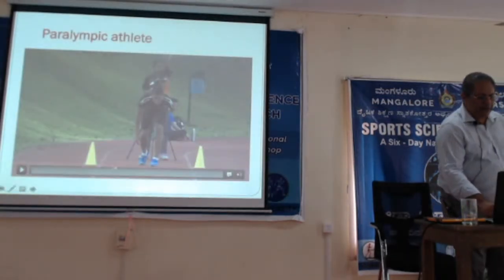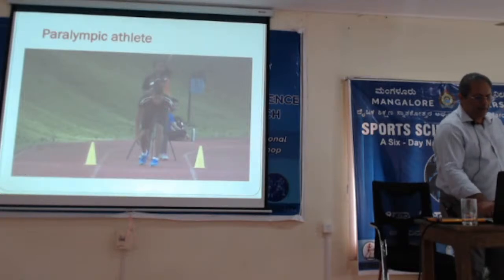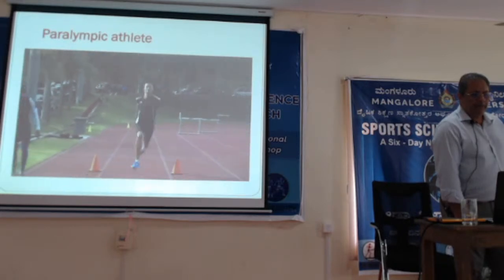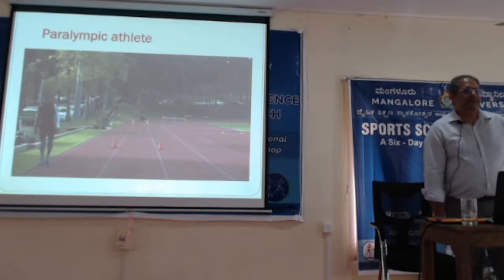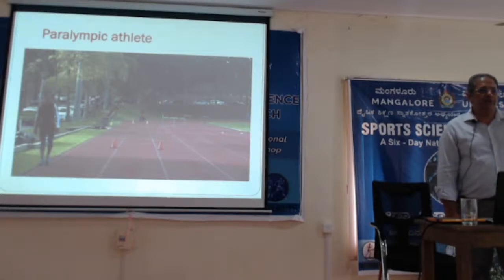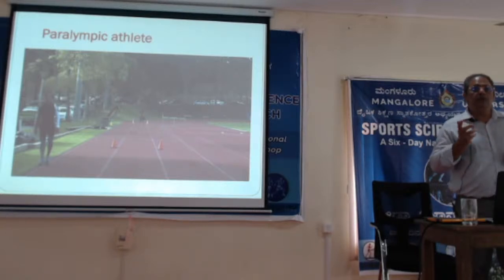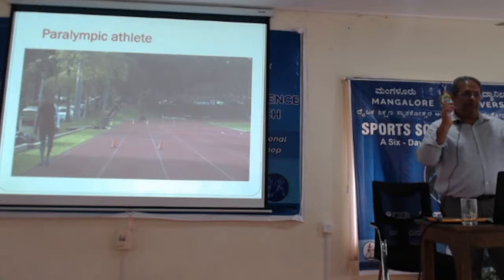Here you can see a Paralympic athlete who is amputated. If you look into his running mechanics properly, you will see a lot of one-sided arm swing, a lot of trunk rotation, pelvic rotation, and anterior-posterior movement. All of this takes place because it is a single arm movement, which is causing a lot of counter-rotation, with shoulder and pelvic anterior-posterior movements taking place.